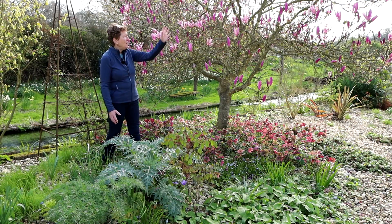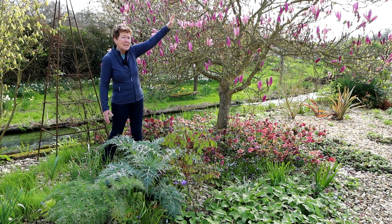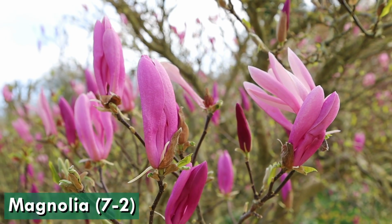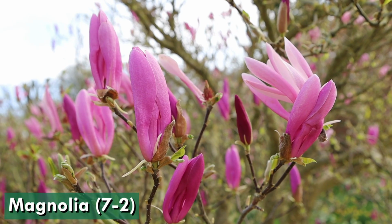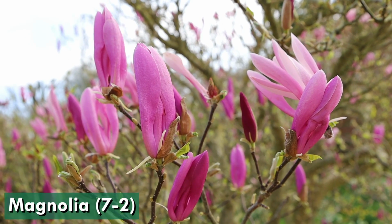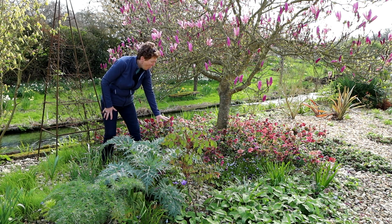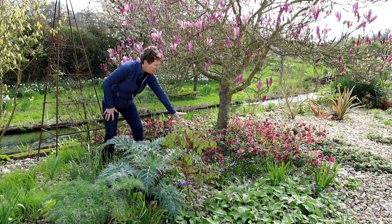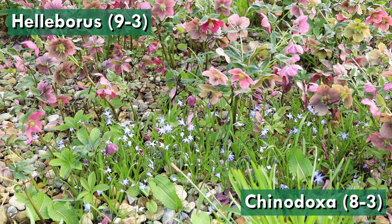In here, we have this amazing, beautiful Magnolia, which at the moment is looking stunning. It's at its peak. You've got plenty of buds still on here, a few flowers going over, but adorned in these wonderful pink flowers. Carpeting underneath this Magnolia are Hellebores, all in one colour. So you've got this pink going down to this red pink, and I think that is beautiful. And then moving out to the blue Chionodoxa, which are the bulbs at the bottom.